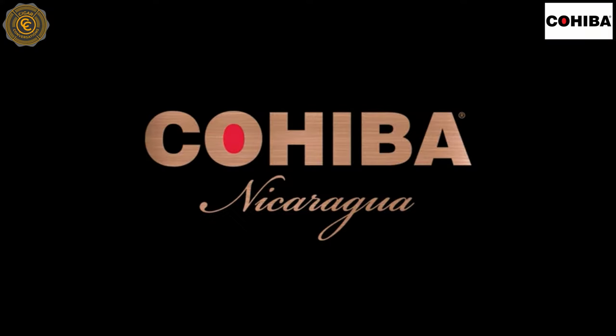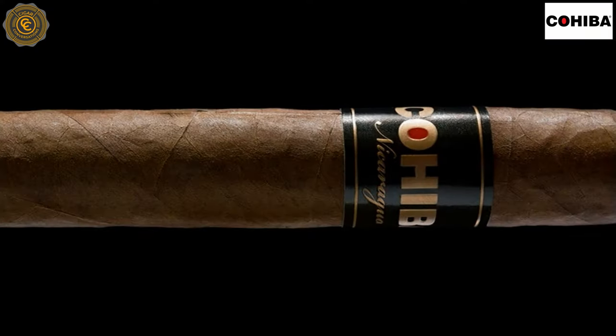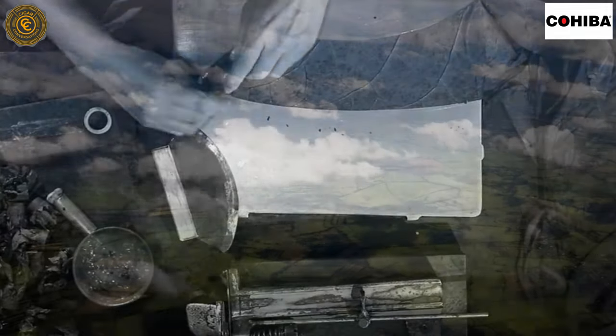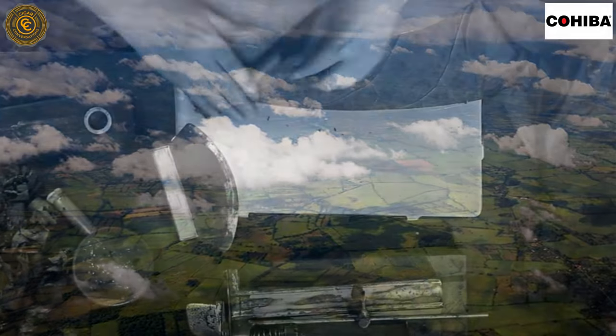With the Red Dot, you've got the original authentic Cameroon out of the Congo Republic of Africa, something very distinctive in its profile. With the Black, as I touched on, Connecticut Broadleaf, which is like an OG Maduro, and again representative of the best tobacco that we grow here in the USA. With the Cohiba Nicaragua, that was the first Cohiba to be made in Nicaragua, so it really speaks to that profile with an Oscuro wrapper, all Nicaraguan binder and filler.